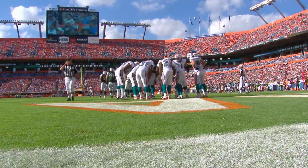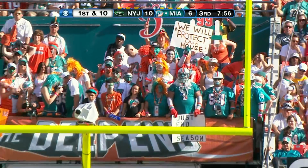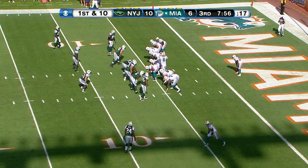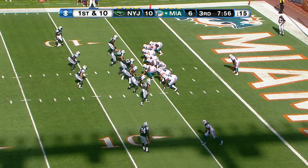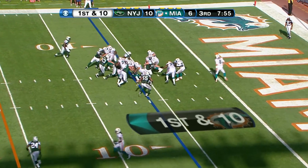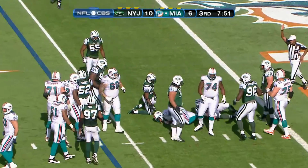Well, it's been a mostly ineffective Miami offense, and they will start now from about their own 6-yard line. And Steve Slayton in the backfield behind Matt Moore. 101 yards of total offense through 2.5 quarters. That's not good. This is Slayton, and he's going to lose yardage back to the 3.